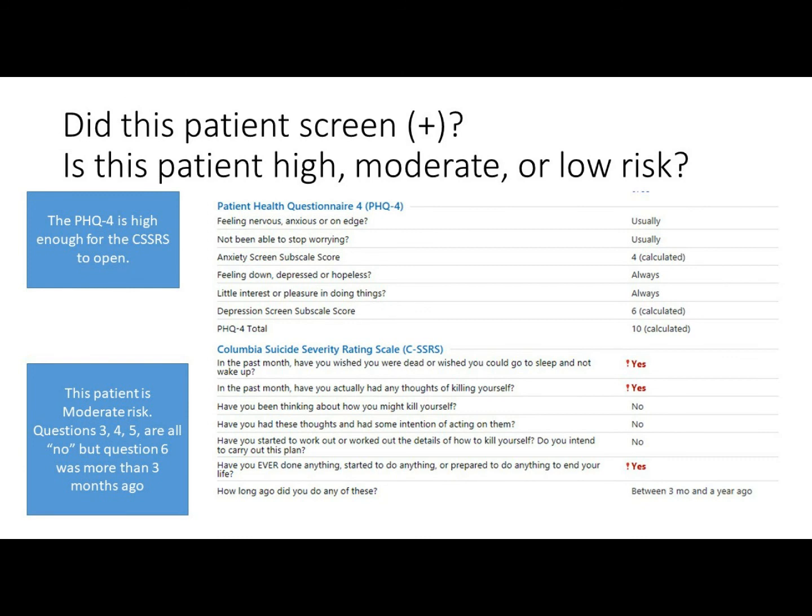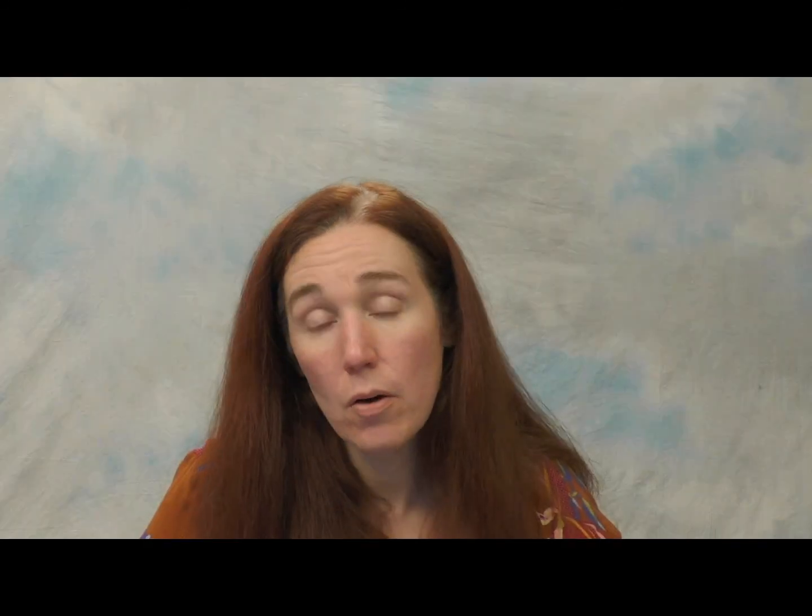We see they said yes to questions 1, 2, and 6. Question 6 was between 3 months and a year ago. So where does that go? Well, again, I'm going to look at my handout that tells me, and I'm going to say, oh, well, question 3, but then also question 6, if it was 3 months to a year ago or longer, puts me in the moderate risk category.